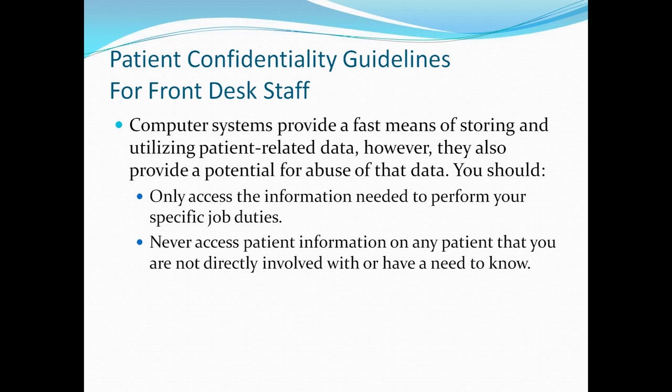And then some guidelines, some things that you can use in response. You can say, I'm sorry, I cannot release that information. I'm not allowed to provide that confidential information to you. I have been asked by the patient not to release that information. And again, do you have a need for it? What are you going to do with it?